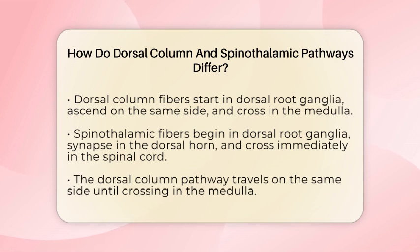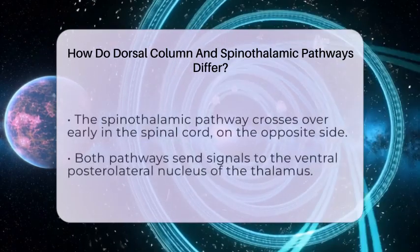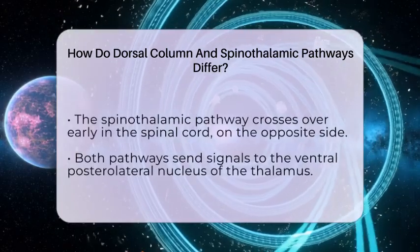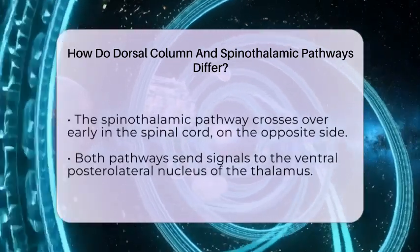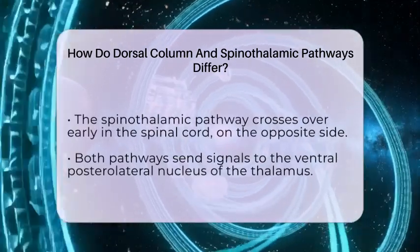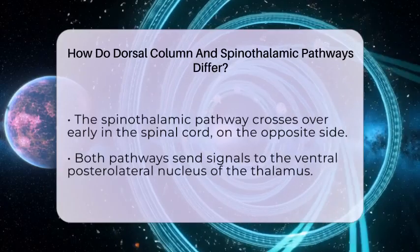The spinothalamic pathway works a bit differently. Its first neurons also start in the dorsal root ganglia, but their fibers enter the spinal cord and almost immediately synapse in the dorsal horn, which is a gray matter area. The second neurons then cross over to the opposite side of the spinal cord at the same level they entered, crossing through a small area called the anterior white commissure. After crossing, they ascend on the opposite side of the spinal cord in the spinothalamic tract, heading all the way up to the brain.